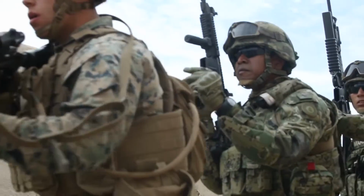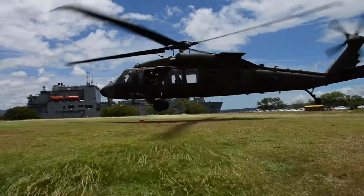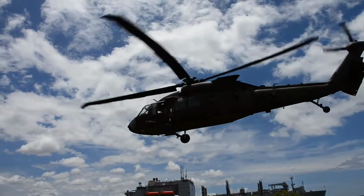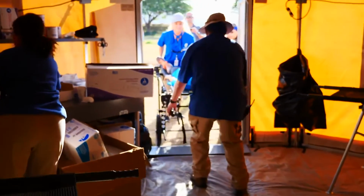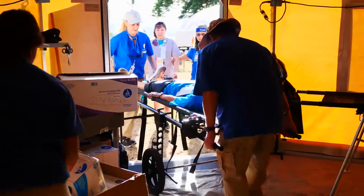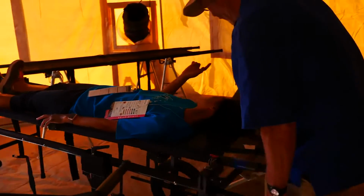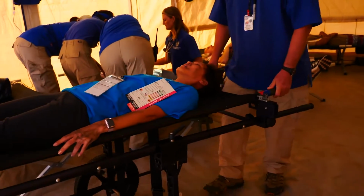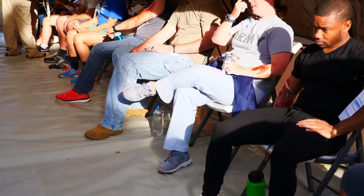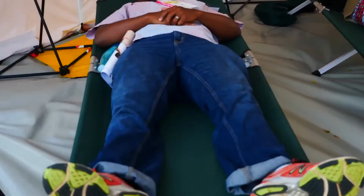The U.S. Navy's Rim of the Pacific, or RIMPAC, is a biennial exercise held in and around the Hawaiian Islands and on the west coast of the United States. The world's largest international maritime exercise, RIMPAC provides a unique training opportunity, including a humanitarian assistance and disaster relief exercise with more than 300 volunteers.